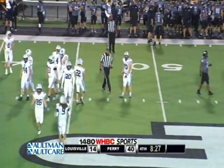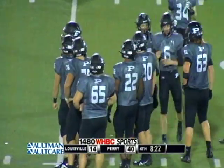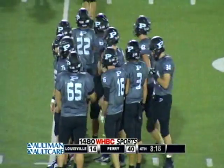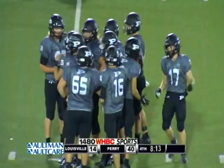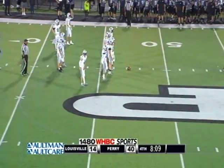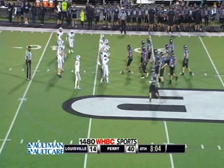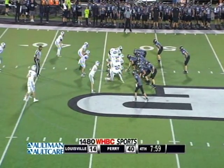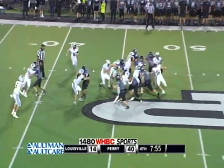Boy, they're limping out there, and hands are on their hips. So 2nd down and 2. Unbalanced this way. The man in motion, and they're going to go with the new fullback.